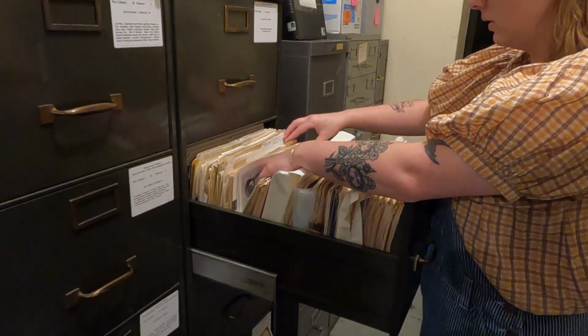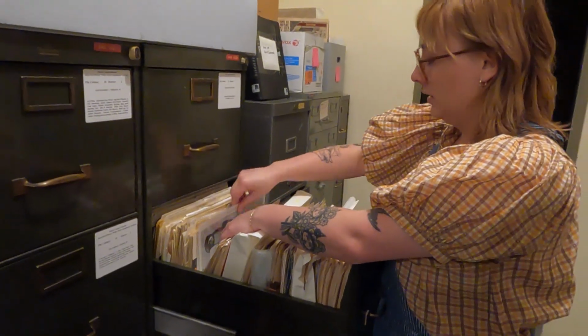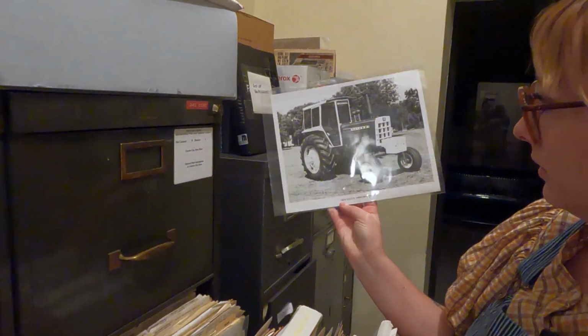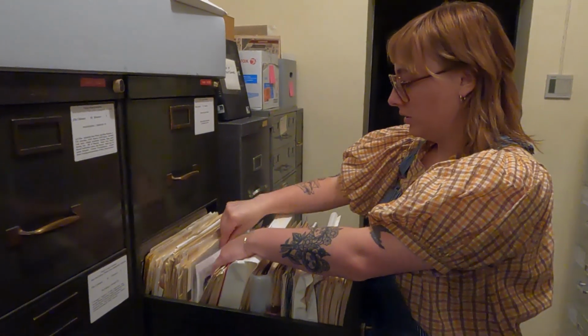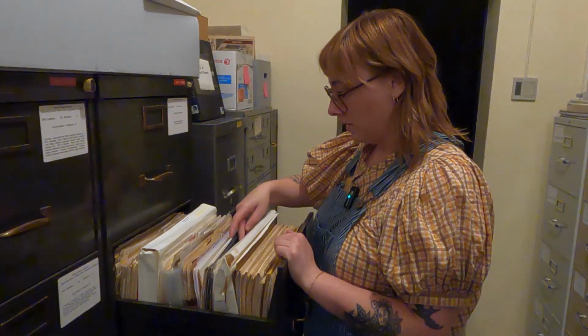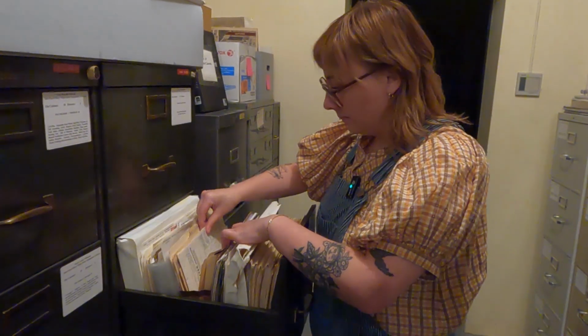This file is just for cabs, it looks like. And then we have some photos of a narrow row cab on an Oliver. It's a 1950T. So, just kind of random stuff like that is in here. I like to look at it.